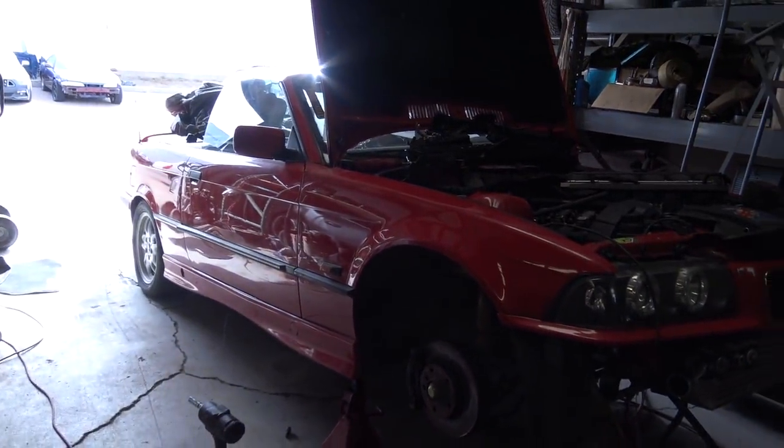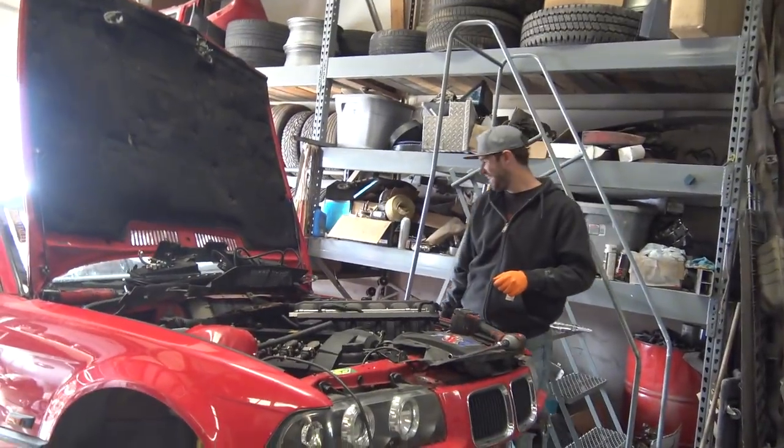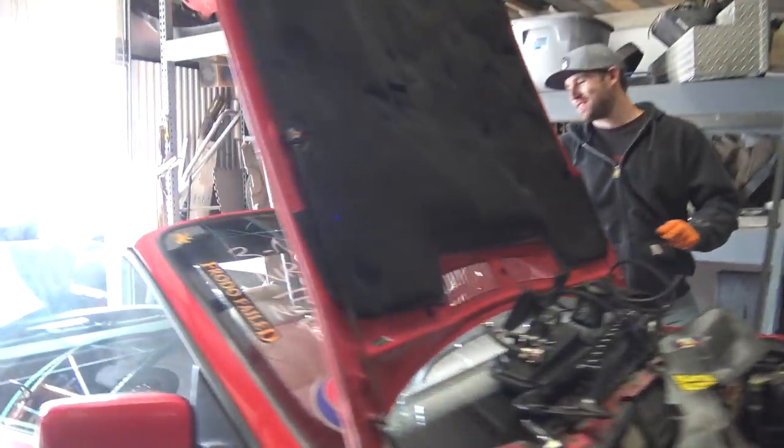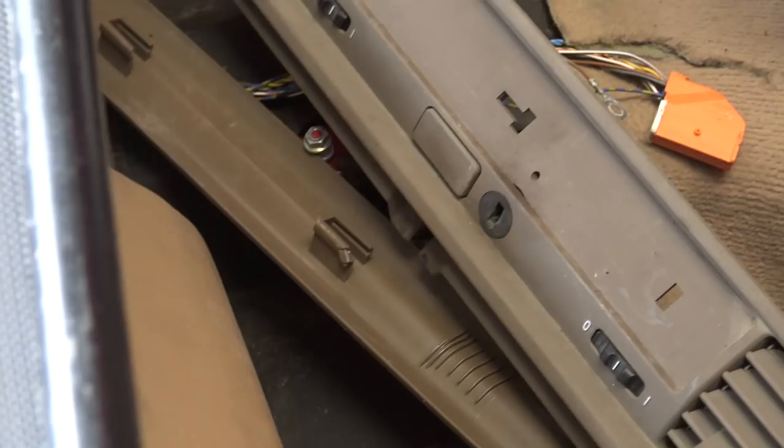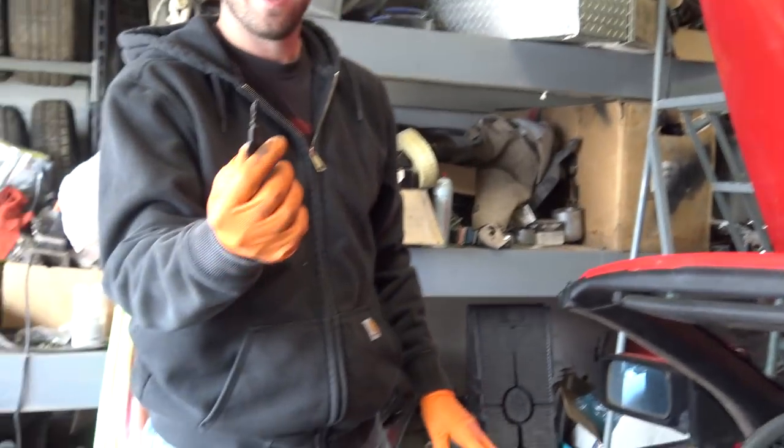It didn't have a key or a title, but it had a bill of sale paper. Actually, it had a plastic key. I found a key after I destroyed the ignition, kind of, trying to get it going. There's a plastic key that was stuck in this thing, and now it actually turns the ignition and everything. It's a super weird setup.